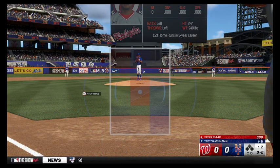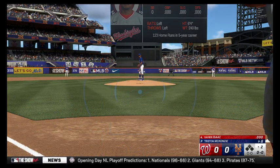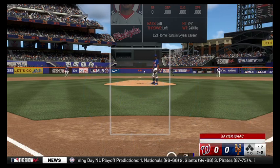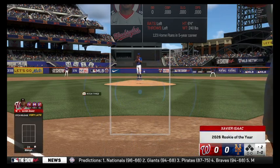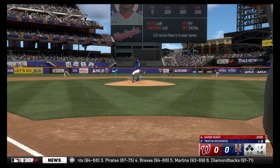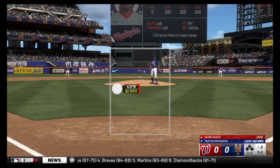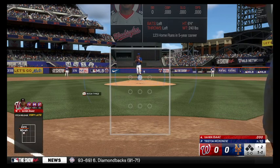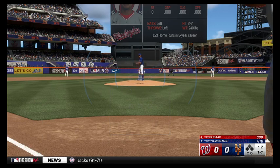Back here in Queens, and now the first baseman, Xavier Isaac. Ball one, no strikes. McKenzie, an All-Star a season ago. He features a four-seam fastball, a slider, a curve, and he works in a changeup. Dave Lawrence assigned to work home plate in this one. Good umpire, Boog. Very fair, very consistent.